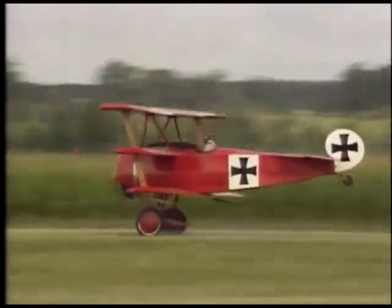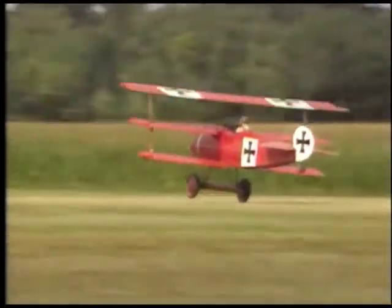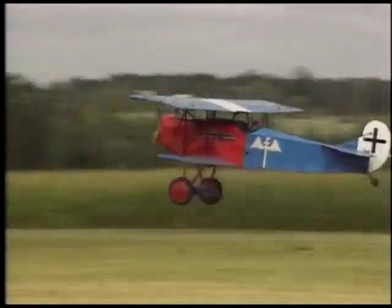Great War of Science here in South Canada. And there they go, along with our triplane. That is very famous, of course, by the infamous Dreaded Baron.